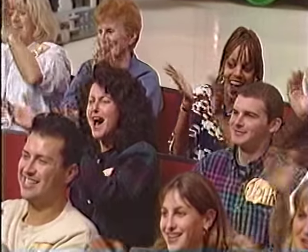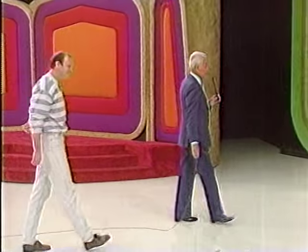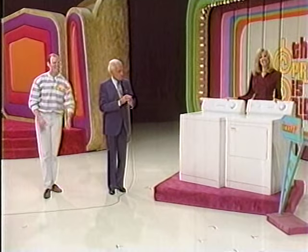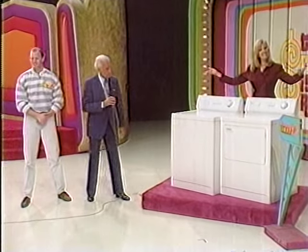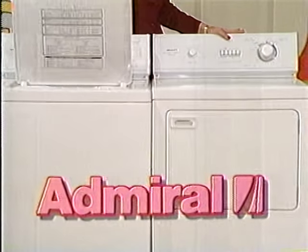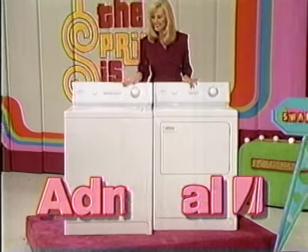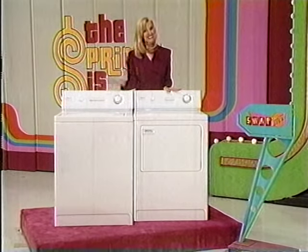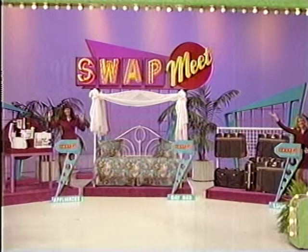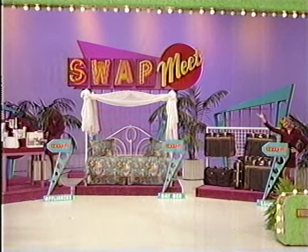Philip, let us proceed in this direction, where we have some lovely prizes for Philip to win. Hi, Philip. Look at these beautiful appliances and listen to Rod. They are Admiral's Mega Capacity Laundry Pair. Features 2 stain cleaning cycles, 3 drying temperatures, and will handle your clothes with care from Admiral. Now, we are going to a swap meet, Philip, over here. And you can win a collection of small appliances, a delightful canopy daybed, and stylish luggage.